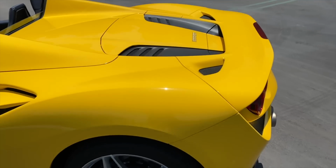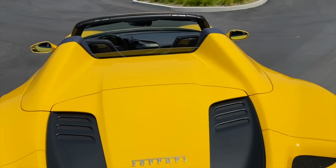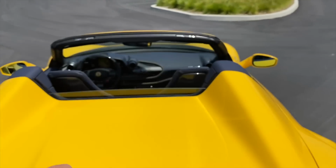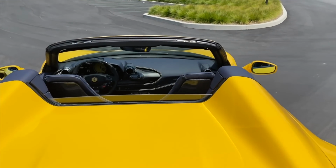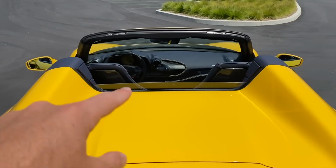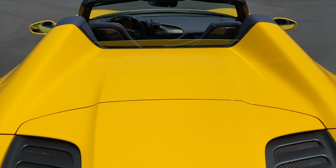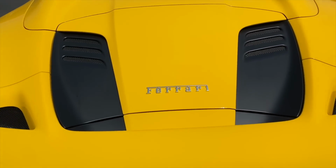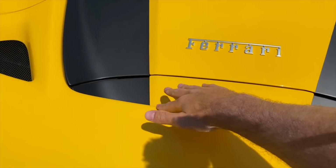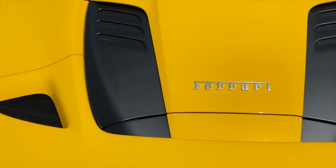And then as we make our way to the back, see a couple things. So we can peer into the cabin from here, see the large buttresses over the driver and passenger, just off to the driver and passenger's left and right. And then this windstop can raise and lower. And then as we work our way down, we see this design piece, this part being body color matching, these being painted black, that you can also get in carbon fiber if you want.